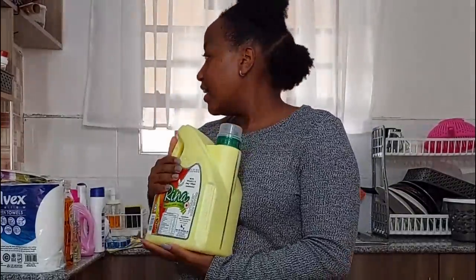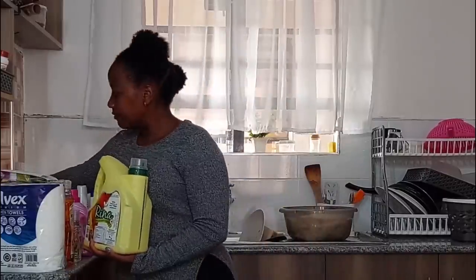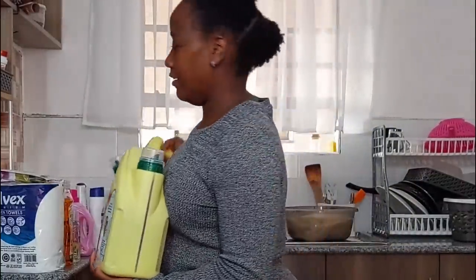Oh Lord! Yeah, so I got the Rina 3-liter cooking oil. And guys, let me tell you something. At this point, I might just buy another bottle of cooking oil, I think in August or September, because let me show you. You see this bottle? This bottle is still just slightly under halfway, and I have used it since January. We are in May, and I have bought another bottle. But anyway, I think it will last me the rest of the year.